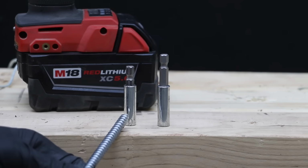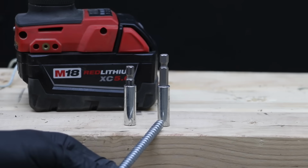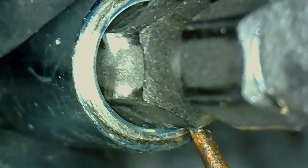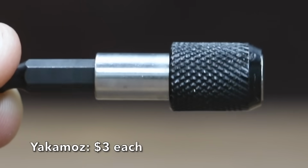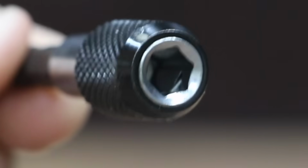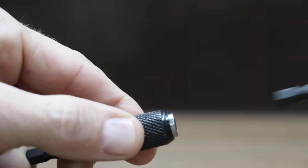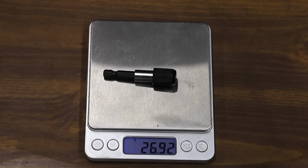The bit holder that I just tested is on the left and a new one is on the right. The impact driver drove the 1/4-inch shaft into the bit holder by about a 1/2 inch. At a price of $8 for 3 bits, or we'll just round up to $3 each, is this Yakamoz brand. The Yakamoz uses a locking system. It is made in China and weighs 26.9 grams.